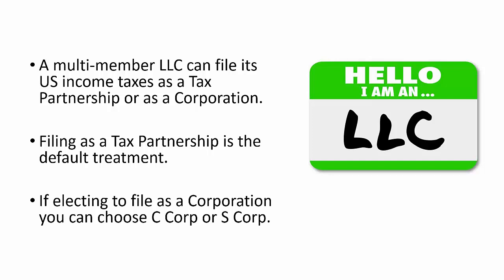I use this phrase tax partnership because the LLC is still legally an LLC. It's not really a partnership, but for tax purposes, we're treating it as a partnership. And so I indicate that with this phrase tax partnership.